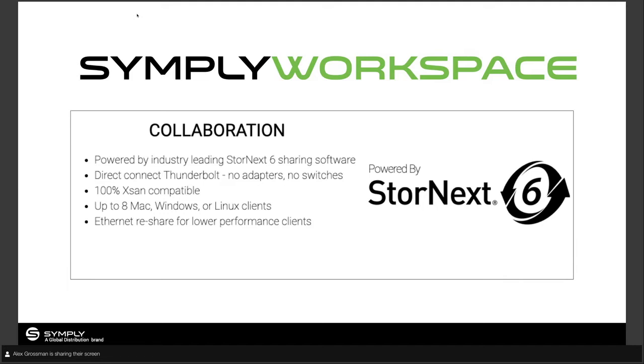With the Simply Workspace, everything is self-contained in the system, and you actually run off the file that's on the system, and multiple people can read it, and one person can write it. And it's all controlled by a piece of industry standard software called StorNext 6, the leader out there for sharing. And this also is very nice because it's the only system where you can use StorNext 6 and you can directly connect via Thunderbolt. No adapters, no switches. And for those of you coming from XSAN, it's 100% XSAN compatible. So it feels and works just like XSAN, only better. And you can add up to 8 Mac, Windows, or Linux clients. And there are ways of being able to reshare to go farther than that, which we're going to talk about.